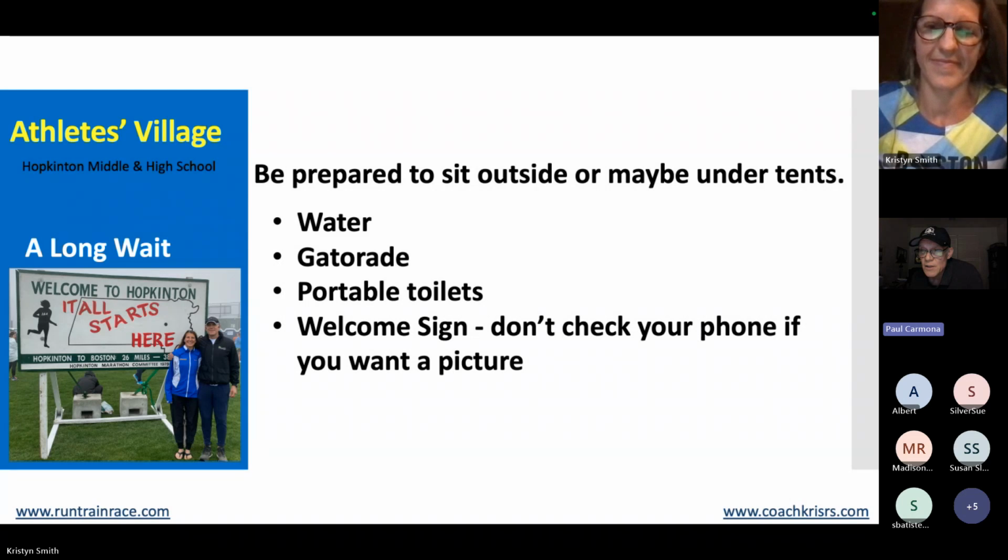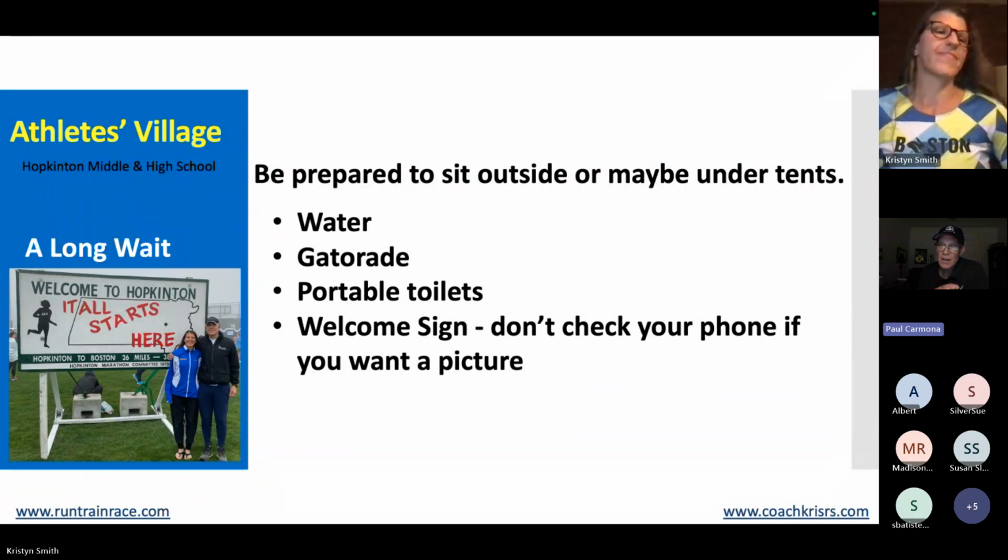Sue says the last 2 years my school bus got lost and missed your corral start. Yeah, no waiting at the porta john. So the best thing to do is to get to your bus loading time. We'll go back there. Get there a few minutes before your bus loading time, and then just be patient. There'll be a lot of crowds. Get into line, get on the bus, and get there as soon as you can.